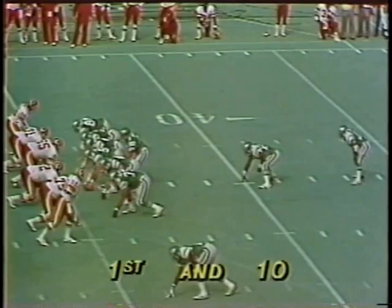Harold Carmichael gets a little bump just before that, which allowed him to get outside. He has that low center of gravity, 5'9", and it paid off in that instant. First down at the 45. Jaworski with time. Carmichael to the 40. Carmichael to the 35-yard line.